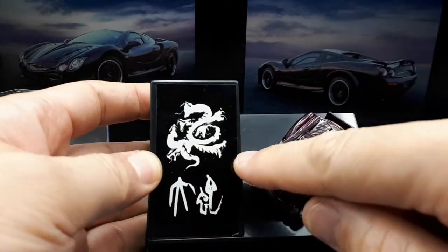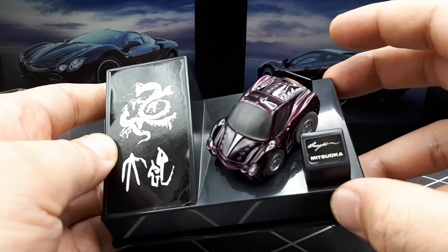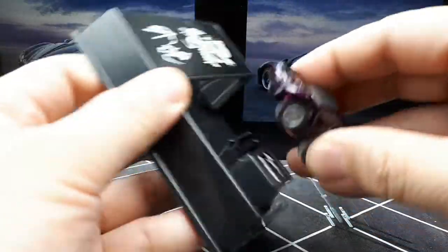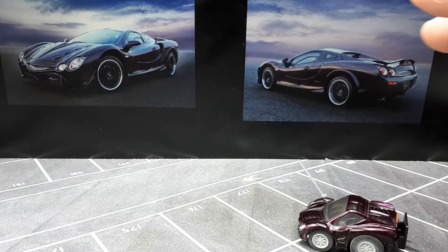So I guess that must be the mythical eight-headed dragon. I don't know what this stuff is, but here we go. This car should just pry off. Yeah, little friction tabs holding the axle or something down the bottom. Let's get this out of here.